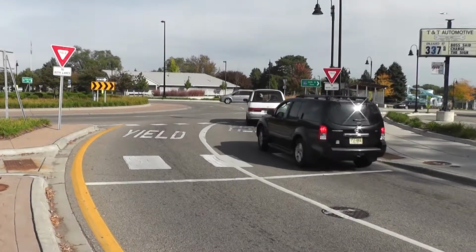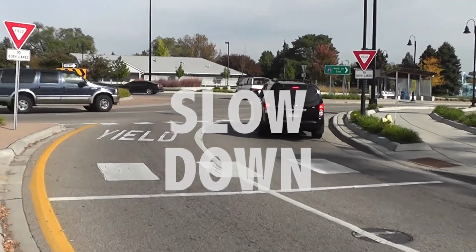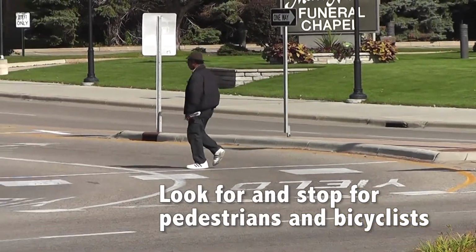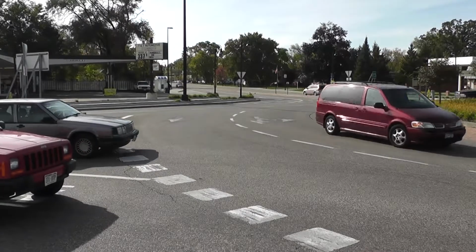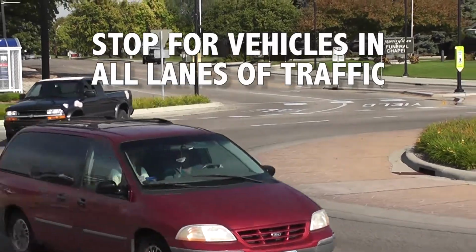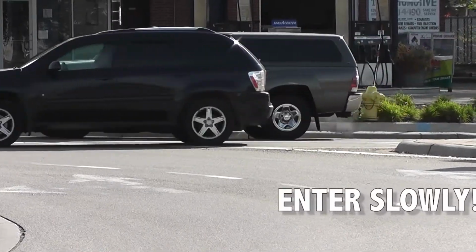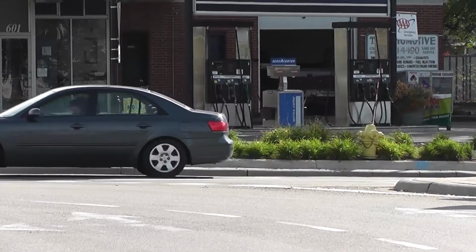After selecting the appropriate lane, slow down and prepare to enter the roundabout. Once you've chosen your lane and are approaching the roundabout, look for and stop for any pedestrians or bicyclists as you would at any intersection. Next, look for cars already in the roundabout. With multi-lane roundabouts, it is important to stop for vehicles in all lanes of traffic. Wait until there is a gap in all lanes of traffic and then enter slowly. Never try to enter alongside cross traffic or assume any driver's intended path.